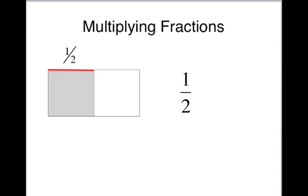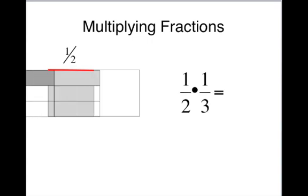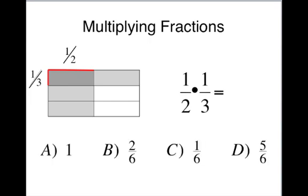We can picture multiplying fractions with the same technique. If we want to multiply 1/2 times something, we'll consider half the side of a rectangle. Say we want to multiply the 1/2 by 1/3. We consider 1/3 the other side of the rectangle. Now how much of the rectangle do we end up with in the section where 1/2 is multiplied by 1/3? The result is 1/6 of the rectangle.